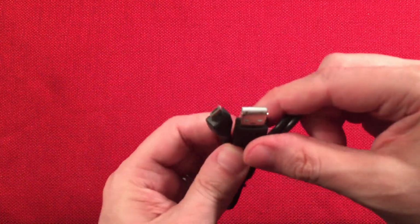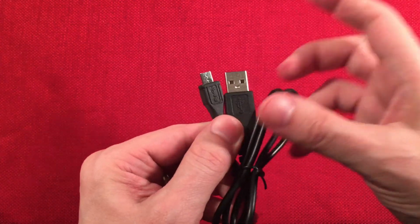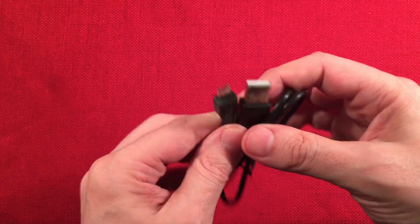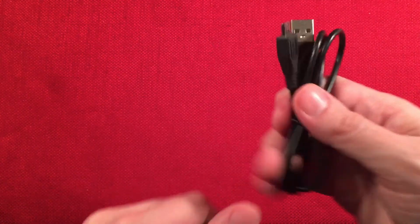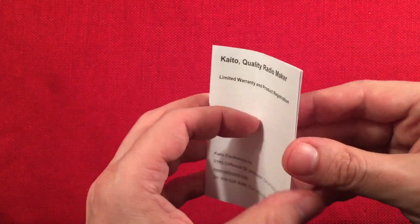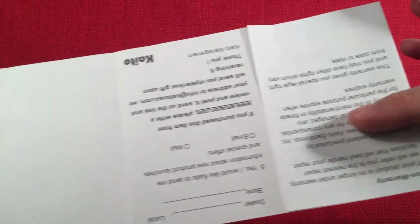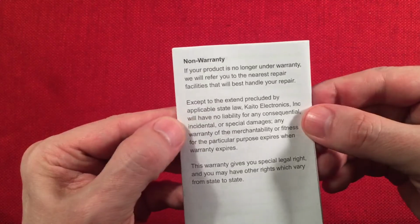Okay, so let's show you what was in the box. First, we get a cool cable. It's a micro USB for charging the internal lithium battery and to interface the radio to your PC as a USB speaker. Cool. Next, we get the complimentary limited warranty and product registration guide here. You just go through this, fill it out, send it in, get your warranty. Great.